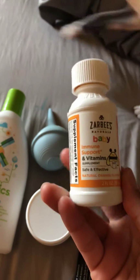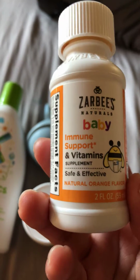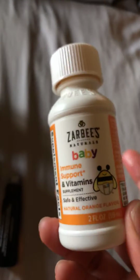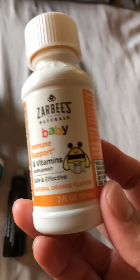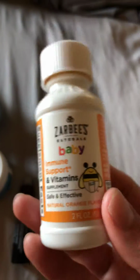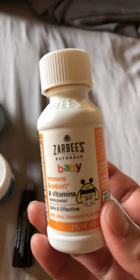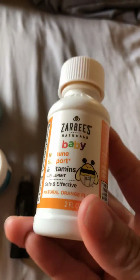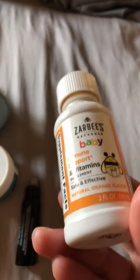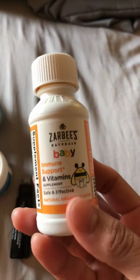But here's another one that I like to use. The Zarbee's Natural Baby Immune Support and Vitamins. So this isn't meant for a daily thing. This is only meant to give your baby just a small boost whenever their immune system is going through something. So I'm all about helping my baby's immune system work the way it's supposed to. I don't want to give my baby too many medicines or anything like that. I want my baby's immune system to grow and develop to fight any types of bacterias and colds on their own.